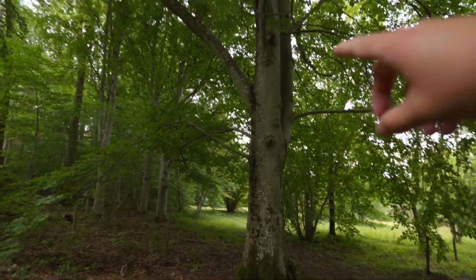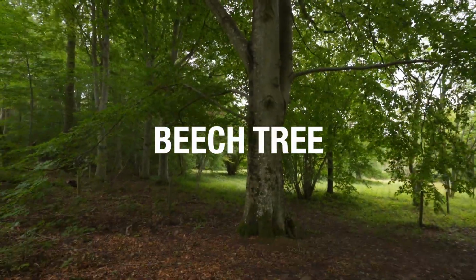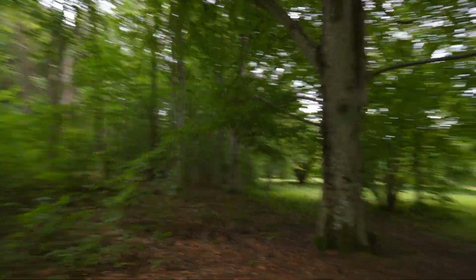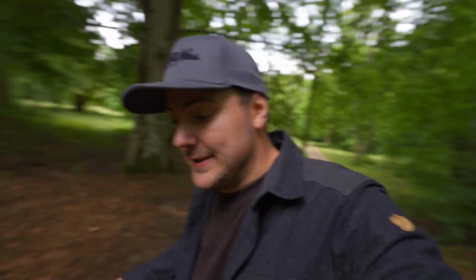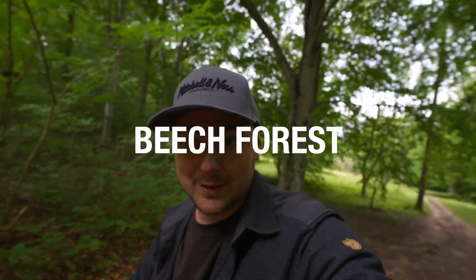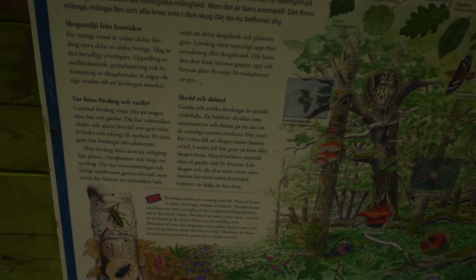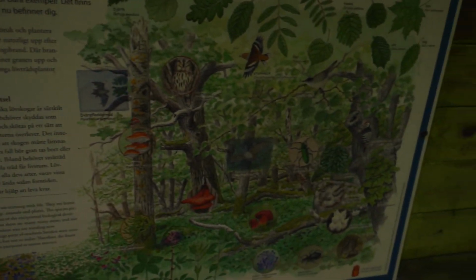This is a bokträd in Swedish. They are so beautiful. And Omberg, where I'm at right now, is famous for its bokskog, the forest of these trees. Here we can see what species lives in these forests.